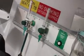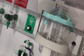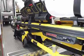We do start IVs. Like I said before, we'll place tubes down your throat to help you breathe. We're able to talk to the hospital from the field and actually get the doctors to help us out on some calls where we might need some extra help.